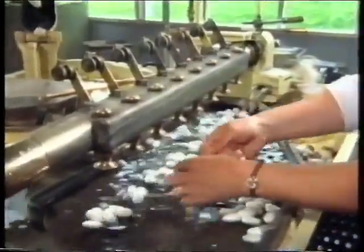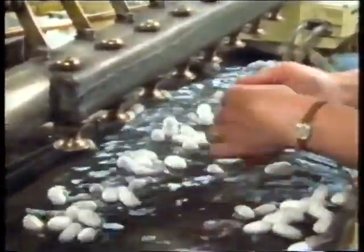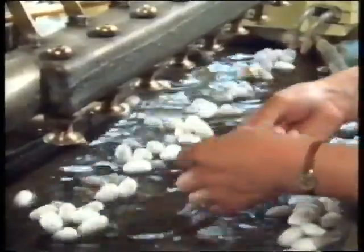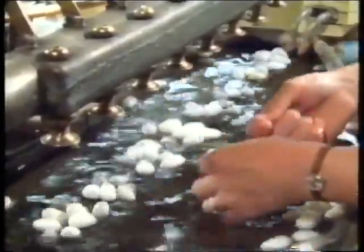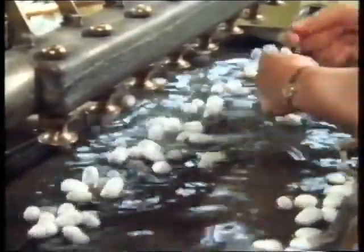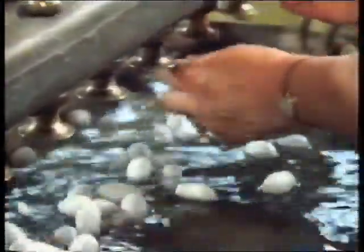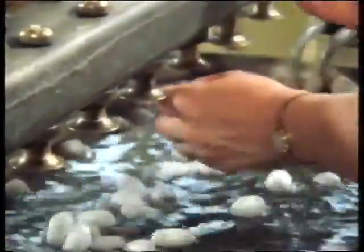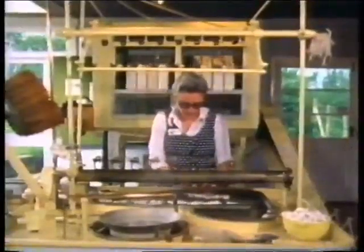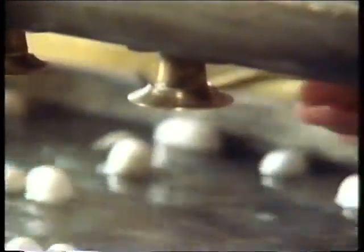The cocoons are kept in hot water all the time to help unstick the gum that held them together. Each thread is made up from the filaments of 8 cocoons fused together. Despite its delicate appearance, the silk thread produced is extremely strong and elastic. The operator's job is to make sure that the cocoons are replaced as they begin to run out and to watch for breaks in the threads.